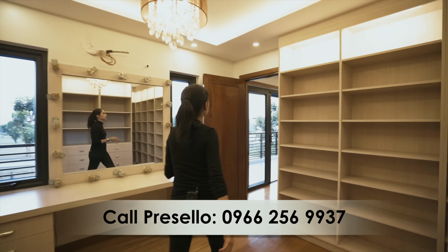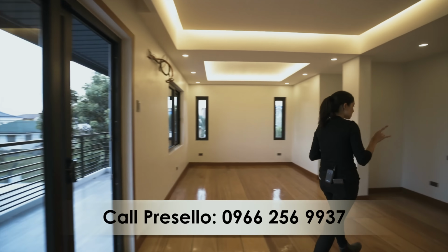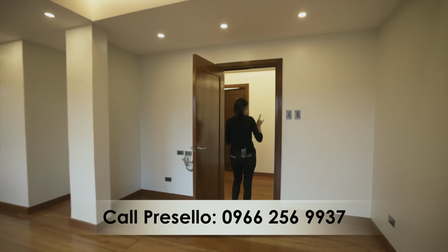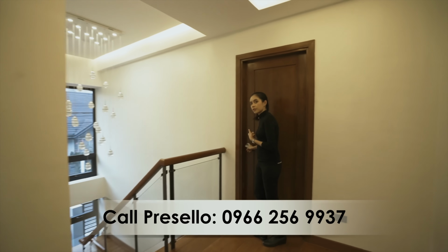Okay. This floor is almost done. You have the final room.